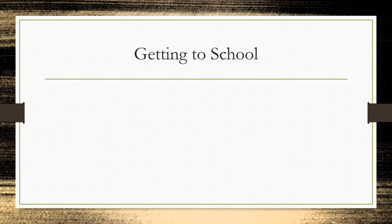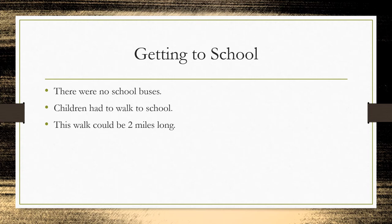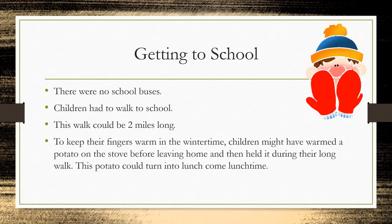Getting to school. There were no school buses. Children had to walk to school. This walk could be 2 miles long. To keep their fingers warm in the wintertime, children might have warmed a potato on the stove before leaving home, and then held it during their long walk. This potato could turn into lunch come lunchtime.